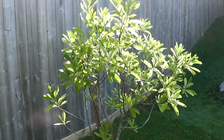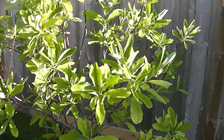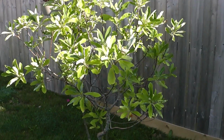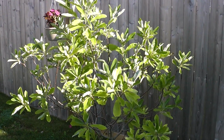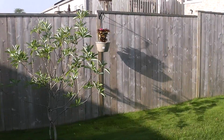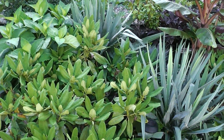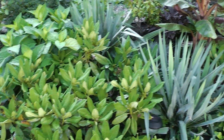Here's the Virginianas, which flowered nicely for me at the end of May, beginning of June, and see how long they hold their leaves this year. Last year was till January, so maybe it'll hold some more throughout the winter, depending on how our winter goes. And here's the other one right here, doing very well. Back here things are also doing well. Things are growing great. Rhododendrons look very healthy this year.